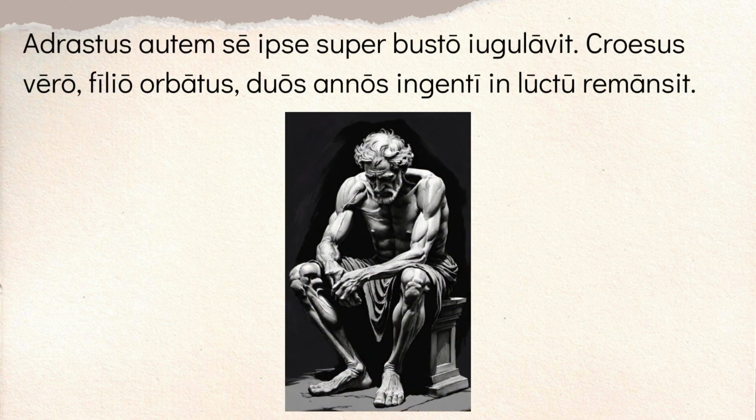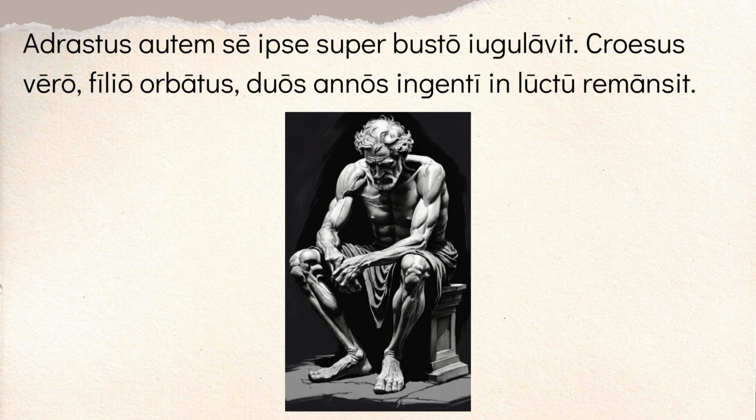Okay? Then you have Adrastus autem se ipse super busto iugulavit, right? So Adrastus himself, however, killed himself. Iugulavit, he killed himself over the corpse, super busto. So he takes his own life, because he feels terrible for what happened. You have Croesus vero, filio orbatus, duos annos ingenti in luctu remanset. So Croesus, deprived of his son, filio orbatus, having his son taken away, remained in great sorrow. In ingenti luctu, in great sorrow, he remained for two years, duos annos. So he's just grieving and mourning at the loss of his son.